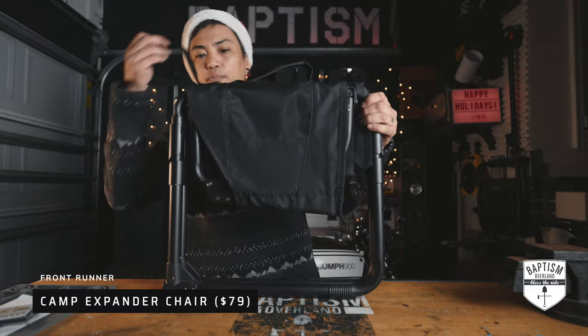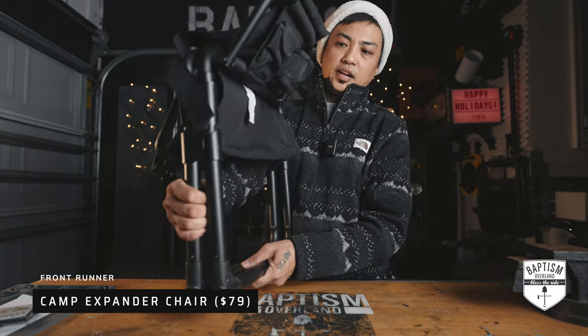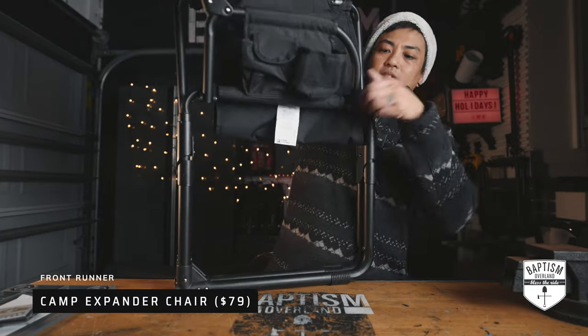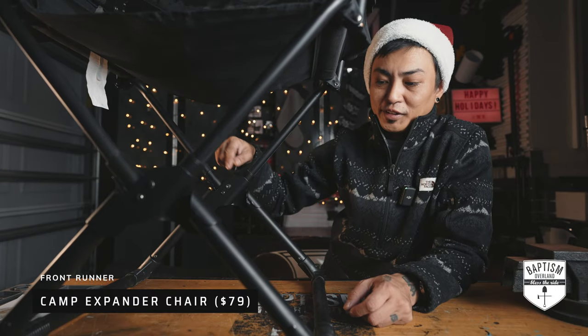They open up pretty easily. It takes a little bit of getting used to. It's hard to do this when I'm, all right, Asia, don't look stupid in front of the camera. You have no idea how difficult it is to do it on a table.